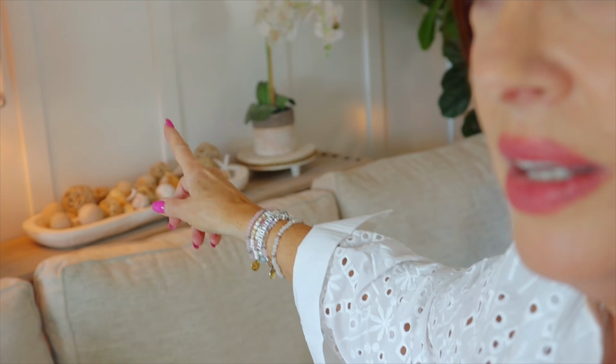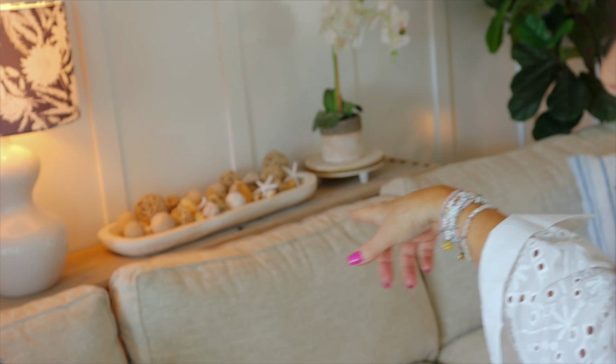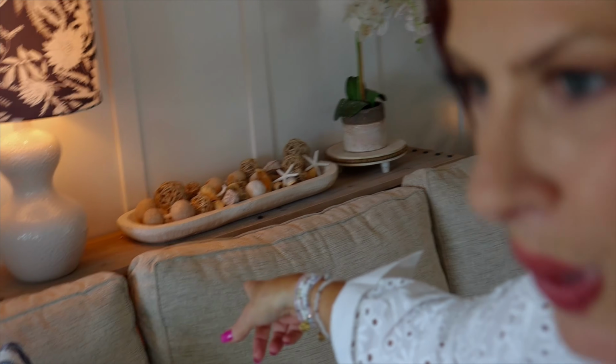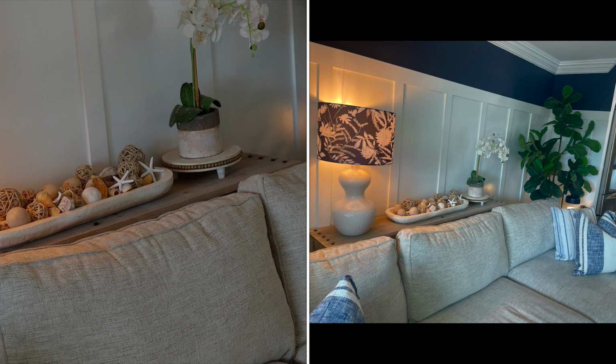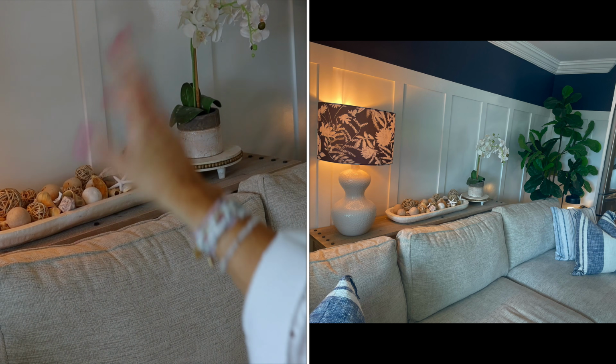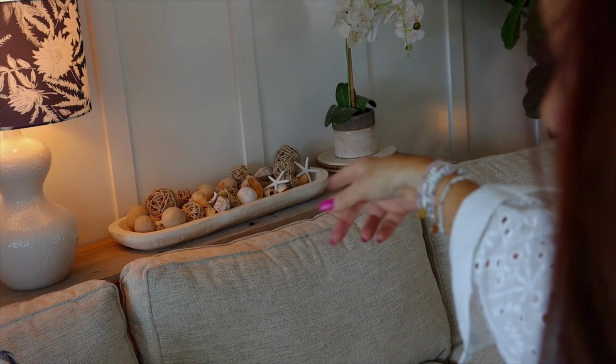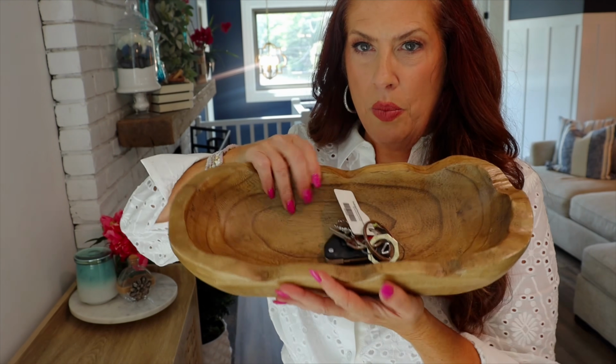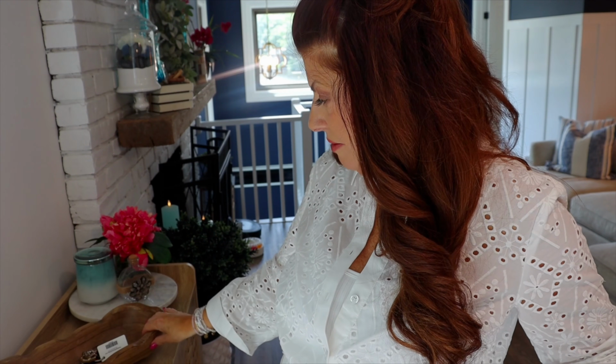So let's talk about dough bowls. Those are very popular, and I did pick up this new one here, but basically I've had this orchid forever and a day. I just put it on a tray that I had forever and a day. Got the dough bowl. It's got that very coastal vibe to it. And then I filled it. There's starfish in there, balls, seashells, you name it. The lamp. Simple. Storage unit. Again, dough bowl. This one's right here, so it's for keys, wallets, sunglasses, whatever. It's very cute.